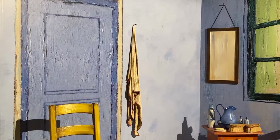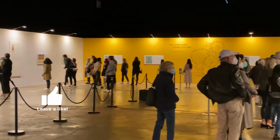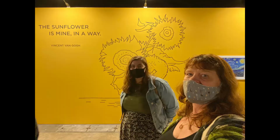His incident with Gauguin and the cutting off of his earlobe, where he did two chairs, one with a pipe on its own, representing him and feeling empty and alone, and Gauguin's had a bit more hope and life on the chair.